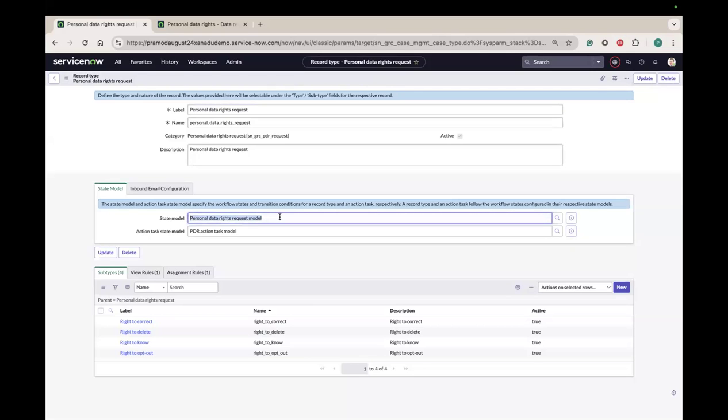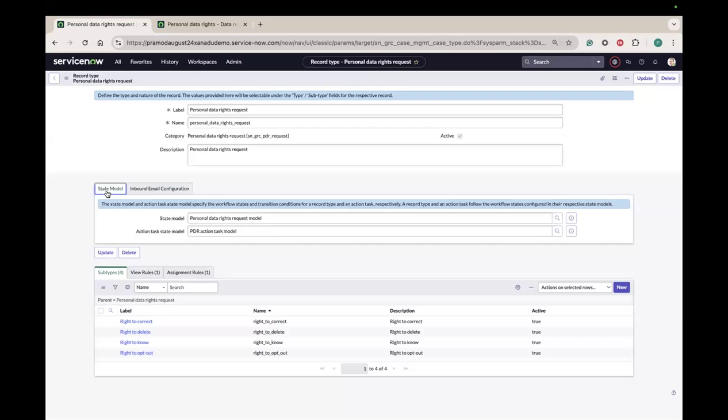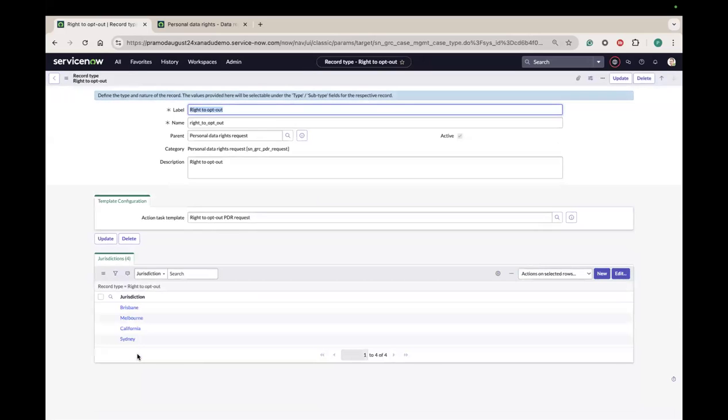This is for the data rights request, and this is for the action task, so you can change the workflow states accordingly. The inbound email is the configuration which will help you to create a request based on the inbound email configuration that was done. And there are also substates that you can define, and these substates can be configured based on specific jurisdiction. For instance, when I say right to opt out as one of the scenarios, we can say that right to opt out is only applicable for specific jurisdictions.